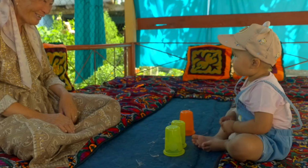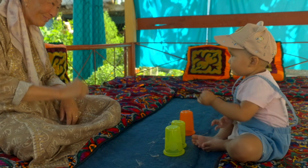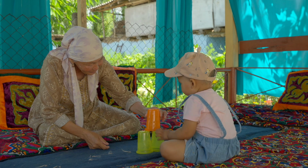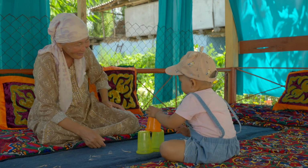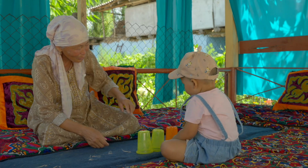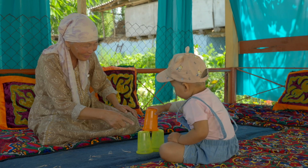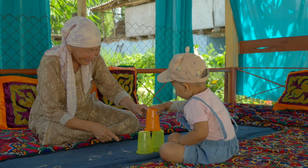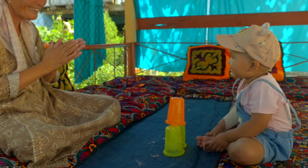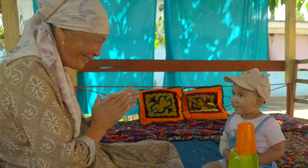Now, the child does a hand gesture. Grandma responds with the same gesture and they smile at each other. She shows the child how to stack the top cup, then takes it away for the child to try herself. As the child balances the cup on top, Grandma claps and smiles in response. The child smiles and claps, watching her grandma closely for approval.